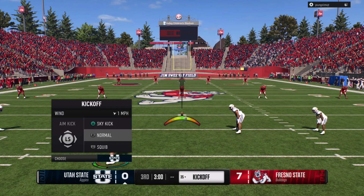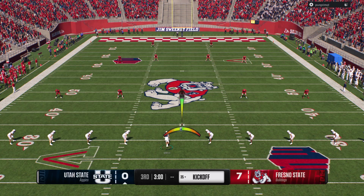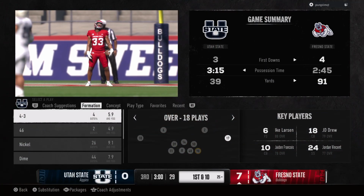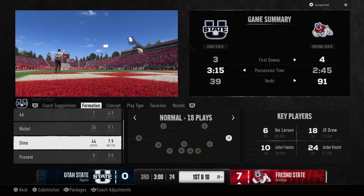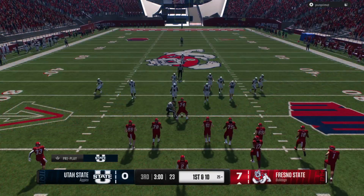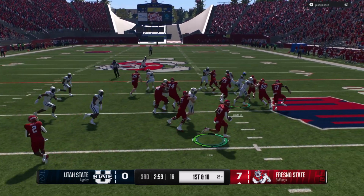Utah State about to kick it off to open the second half. You'll call for the fair catch here. Comes the Fresno State offense onto the field. They got plenty done through the air in the first half, and we'll see if they even need to look for balance as we start the third quarter.